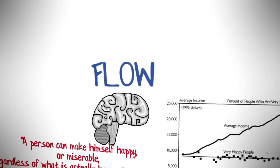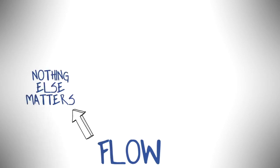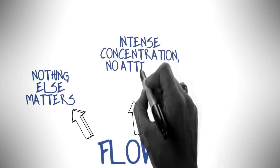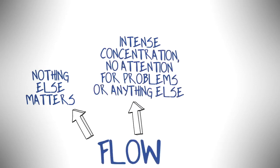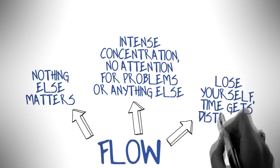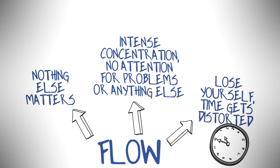Csikszentmihalyi describes flow as the state in which people are so involved in an activity that nothing else seems to matter. He goes on to say that concentration is so intense that there is no attention left over to think about anything irrelevant or to worry about problems. Self-consciousness disappears and the sense of time becomes distorted. And you've probably experienced this before, and it's absolutely one of the best feelings in the world.